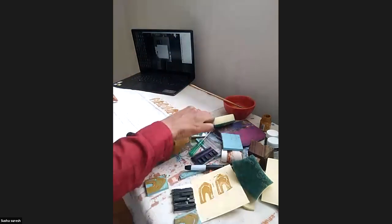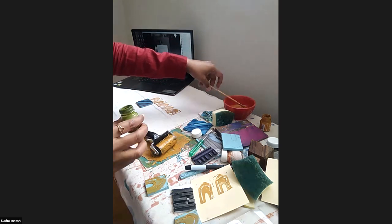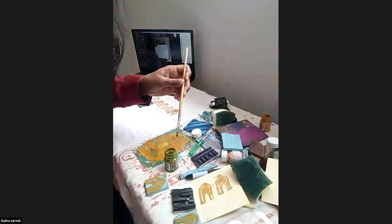So I'm going to use another color. And I want to probably create some element here. So I'm going to use another color. I wanted to take another blue and mix it with the other color.